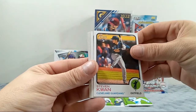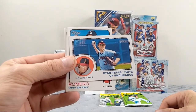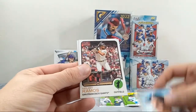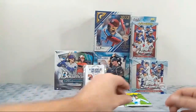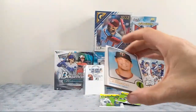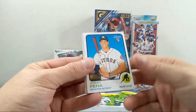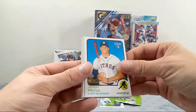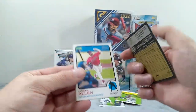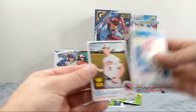Pirates, Chavez, nice Stephen Kwan rookie for the Guardians, Springer, Chapman, and Ryan Test Limits of Endurance for the Angels. Those Nolan Ryan inserts. Romero, Seager, Ramos, Garver, I'm sorry. Trevor Larnach, Nick Lodolo, Yoel Pozo. And very nice Jeremy Pena for them Astros. Double check that. Make sure that ain't anything. That's close to the hit spot. Here's a short print, Josh Donaldson for the Yankees. I always double check just to make sure. Kopech, Jahani Jones, Ryan Mountcastle.